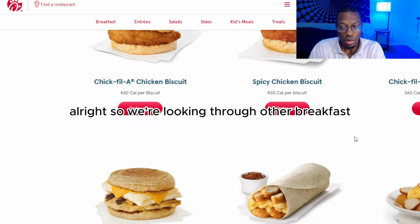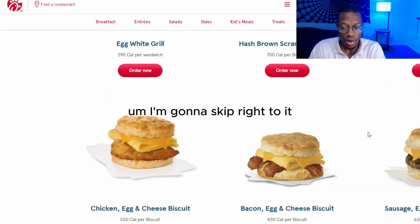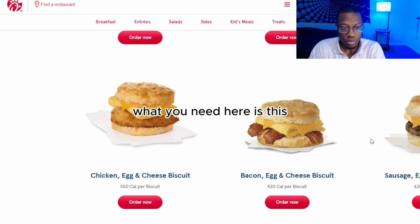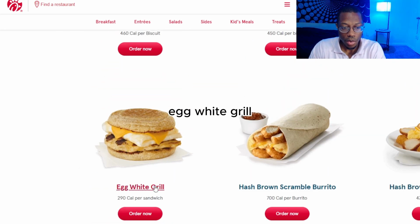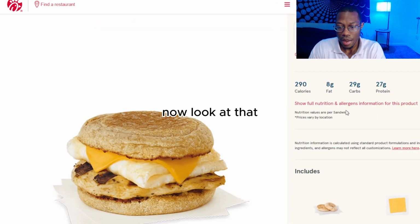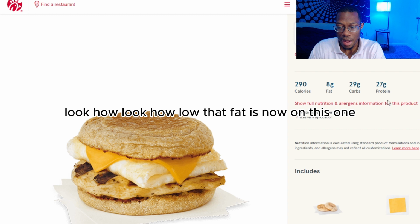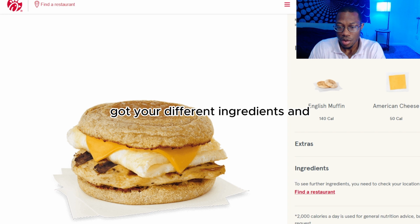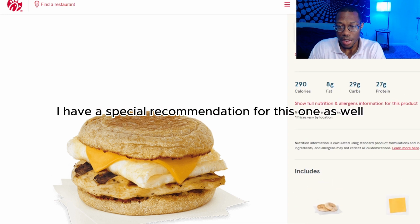All right, so we're looking through other breakfasts. I'm gonna skip right to it. What you need here is this. You want this egg white grill. Egg white grill. Now look at that. Look how low that fat is on this one. And this is what it includes on it. You got your different ingredients. And I have a special recommendation for this one as well.